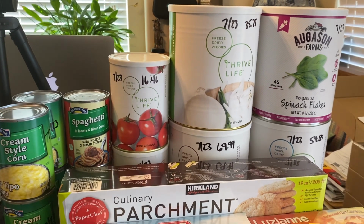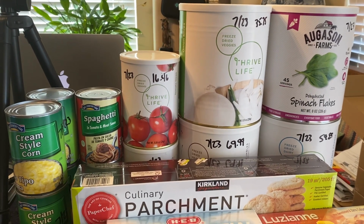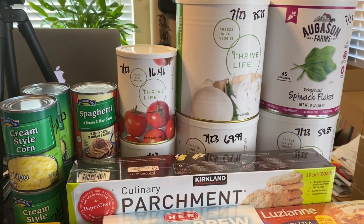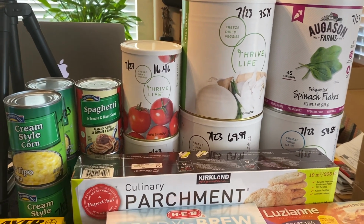This is going to be a big one. I'm going to do this on Friday because I don't have any room left on the table. My Thrive Life order came in, and then we had the 2 days of Amazon Prime. And we also did a little bit of extra shopping. So I'll show you where we are and what we got and what it's for. So let's go ahead and start over here.